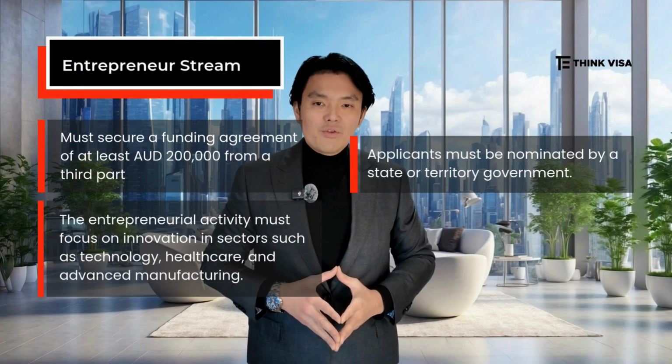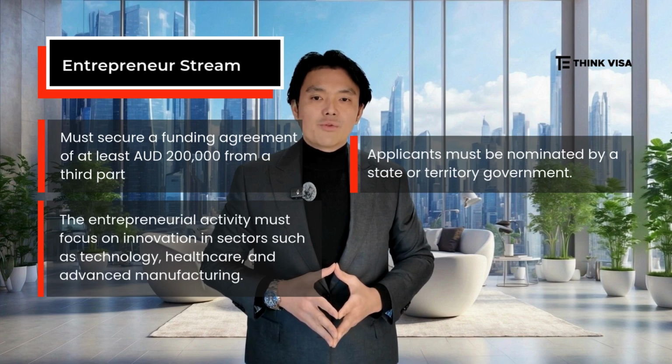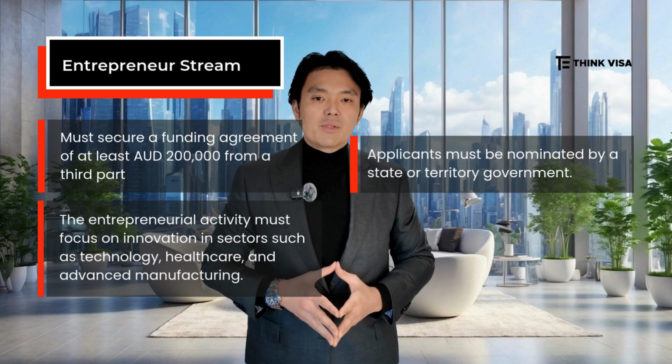Applicants must secure a funding agreement of at least 200,000 Australian dollars from a third party, government agencies, venture capital funds, or investors, to undertake a complying entrepreneurial activity in Australia. The entrepreneurial activity must focus on innovation in sectors such as technology, healthcare, and advanced manufacturing. Applicants must be nominated by a state or territory government.